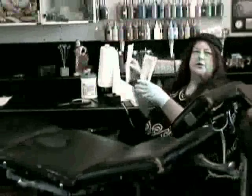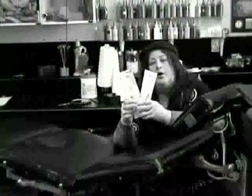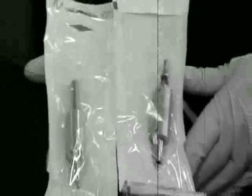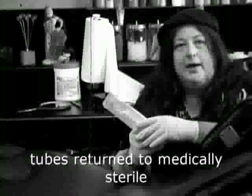The other part of the tattoo machine that's very important are the tubes. These tubes are the front end of a tattoo machine, and they've been taken off of the machine and cleaned and then autoclave sterilized in these packages. The tube itself is like the tools where your dentist picks at your teeth. They don't throw those away. So they have, and we have here, a method of returning them to medically sterile.